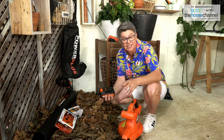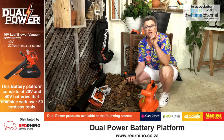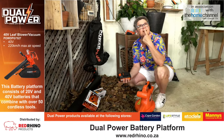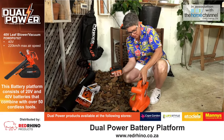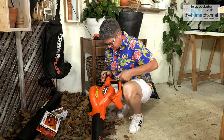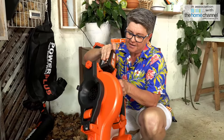The Power Plus range, as I said, comes with a drill, a vacuum cleaner, what else have they got? A chainsaw, even a battery-operated chainsaw. So all we're going to do is take this baby and clip it in here. You see, there it goes. That's where your battery goes in, over there.